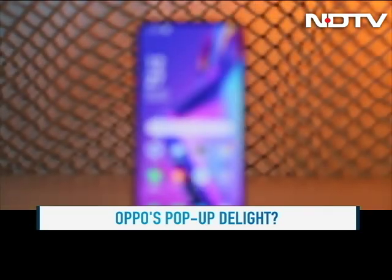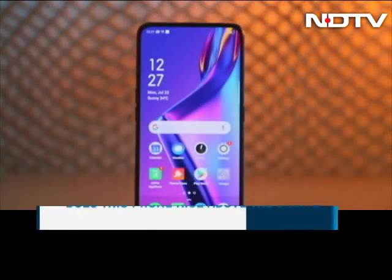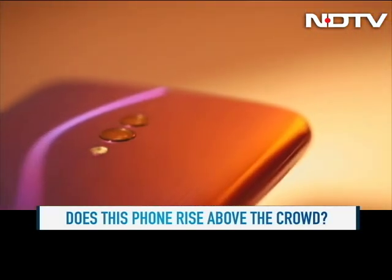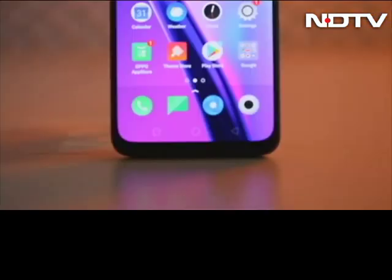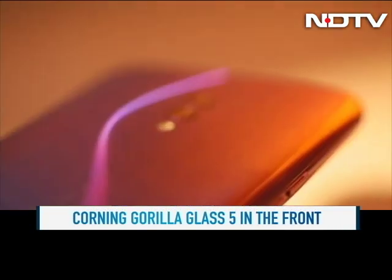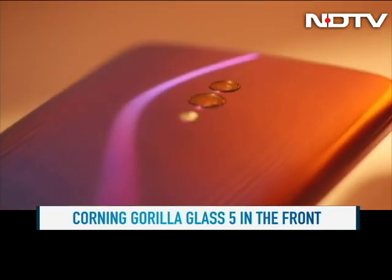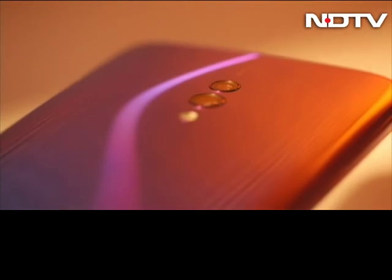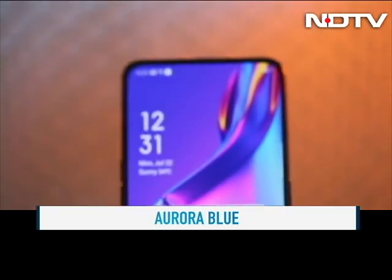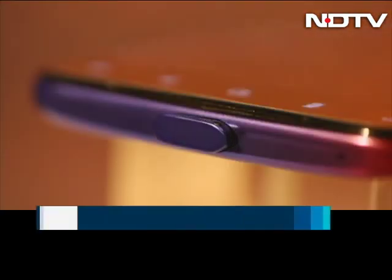The Oppo K3 is not a dramatically differently designed phone. It looks a little like the more premium Reno, but the finish is plasticky and the phone is prone to scratches. Maybe not so much in the front since it comes with Corning Gorilla Glass 5 protection. But the back has an S-shaped light pattern which looks rather nice under light. We got the Aurora Blue color phone for review, which comes with a dual shade of blue and pink. The phone follows the trend of no notches with a pop-up camera on the top.